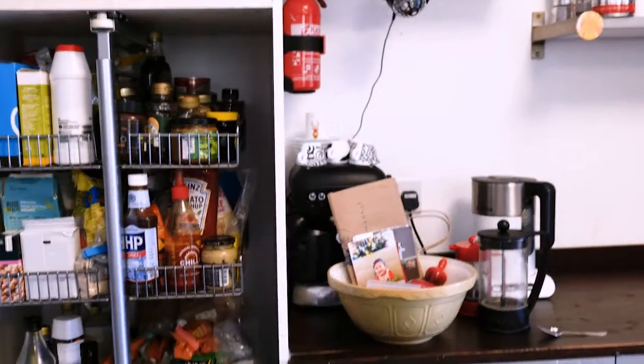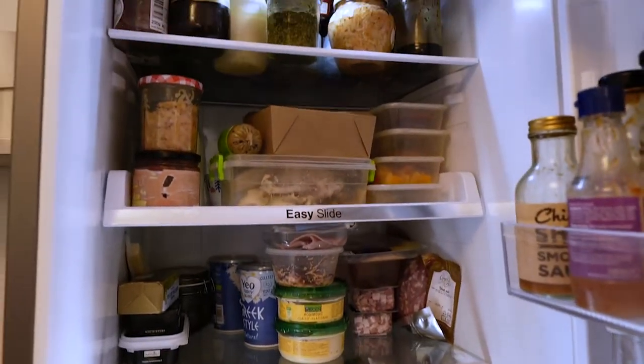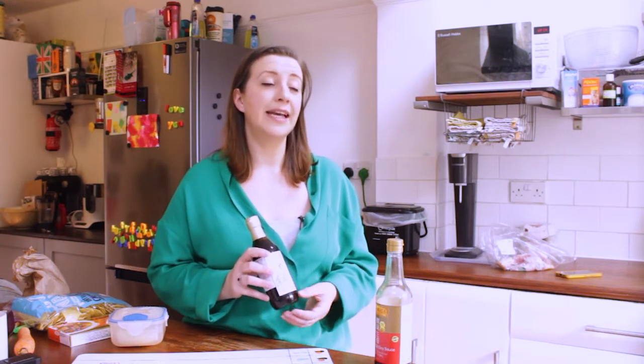So here in my cupboards, I found some light soy sauce and I've also got some Chinese black vinegar. If you start with what ingredients you have rather than buying new ingredients each time, it is going to save you money and it will reduce food waste.